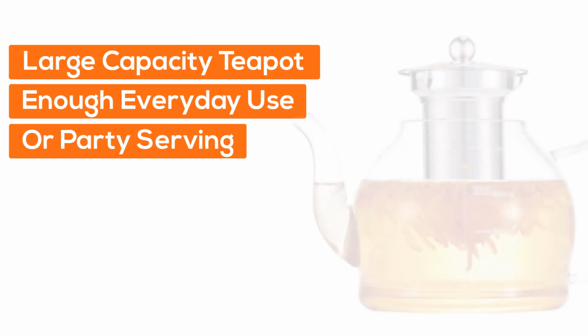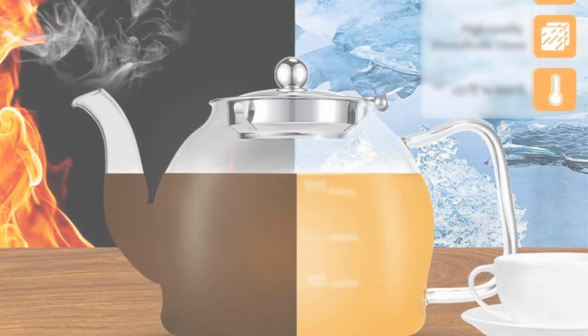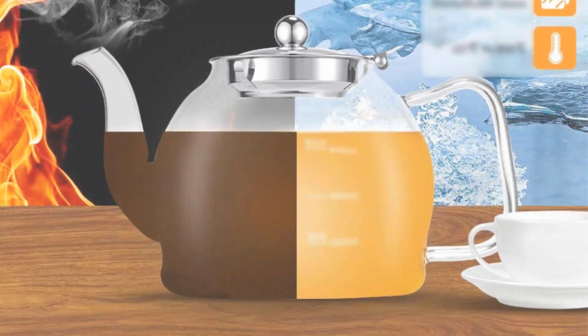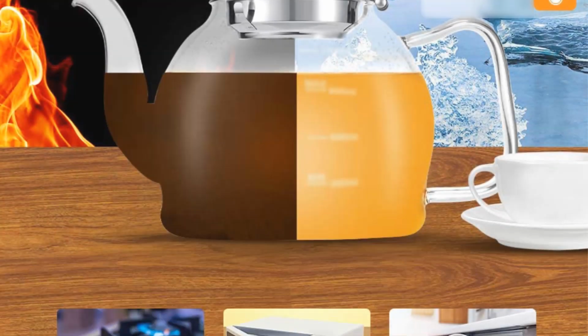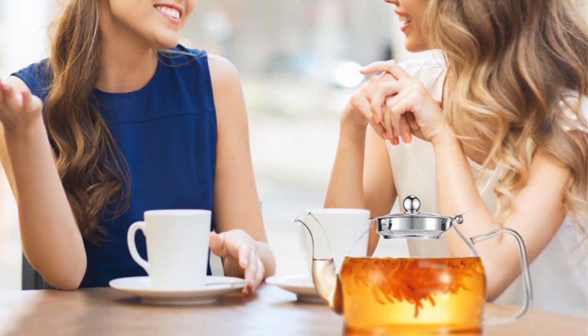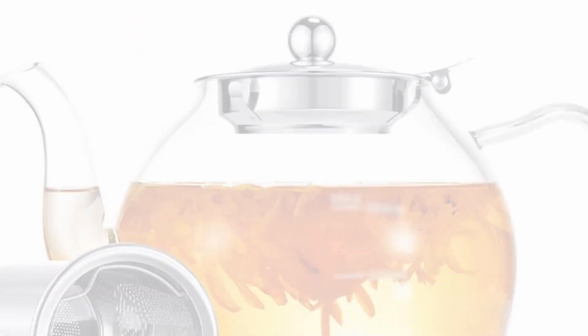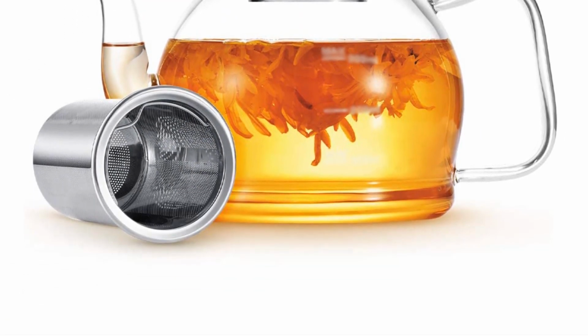Number 2. MinoAnt. The teapot has a large capacity. It is enough for everyday use or party serving. This glass tea kettle is heat resistant, which can withstand temperatures from 20 to 300 degrees Celsius, microwave and stovetop safe. Anti-spill and rust proof. The stainless steel lid locks into place to ensure water doesn't leak out of your tea maker. The removable stainless steel mesh infuser is rust-free.